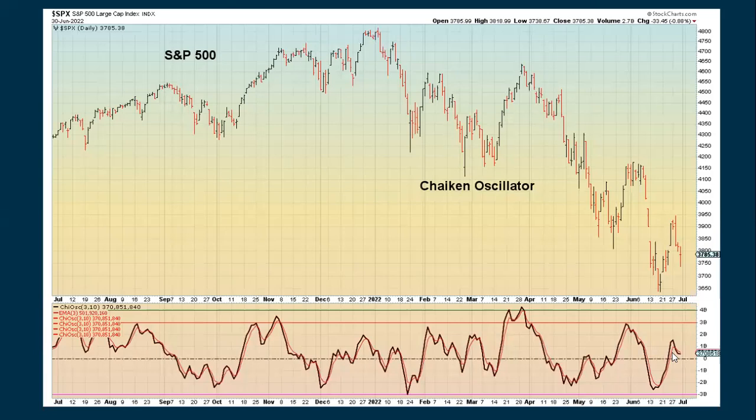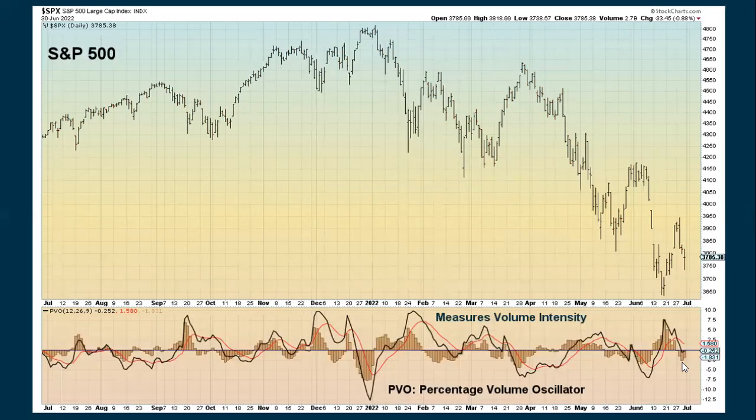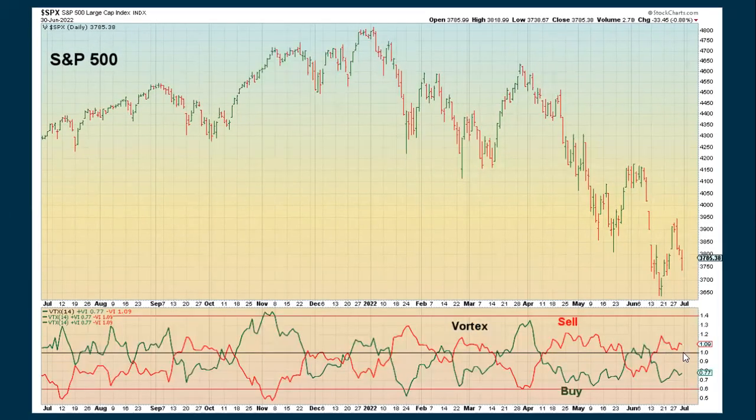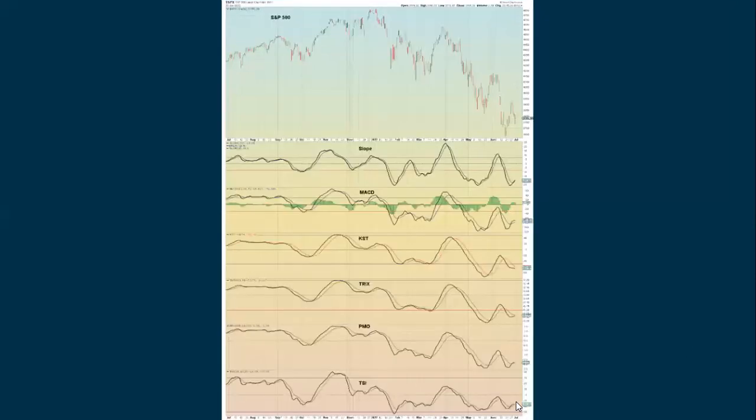Chaikin Oscillator also shows weakness. Chaikin money flow just kind of not really much right now. We picked up a little bit in volume, but it didn't really register in this indicator. The Vortex is still negative. The summation index is declining based on price and volume. And we're still kind of seeing a mixed bag here. Slope is still positive, but that could change. The MACD's hanging in there.